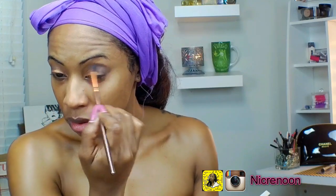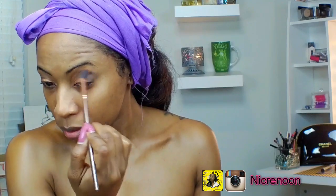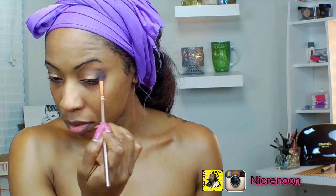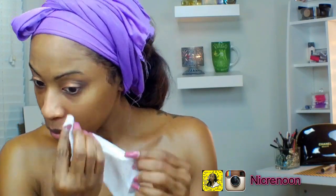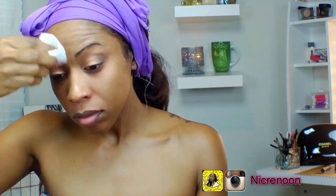So now I'm going to be going in with Cashmere Bunny, and I'm just going to be applying that on the top to blend everything out to make sure there aren't any harsh lines. So next I'm just going to be using my Pond's Makeup Remover Wipes to remove any of the fallout from that Kathleen Lights color.